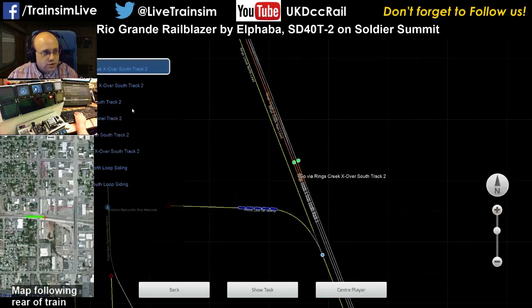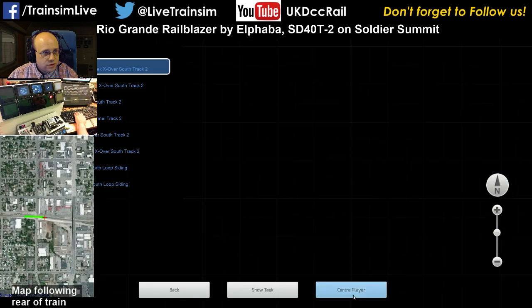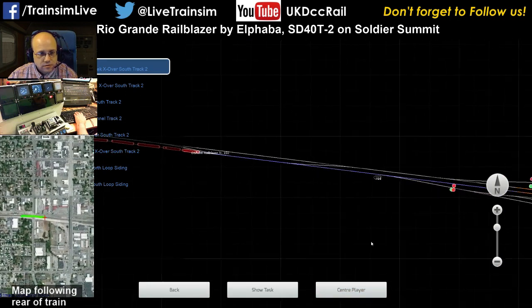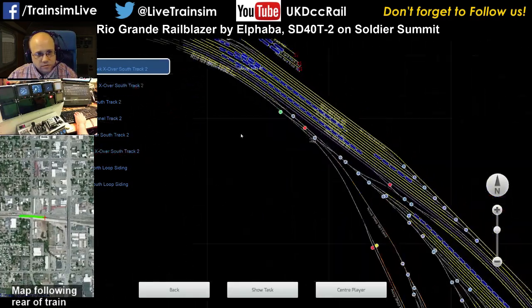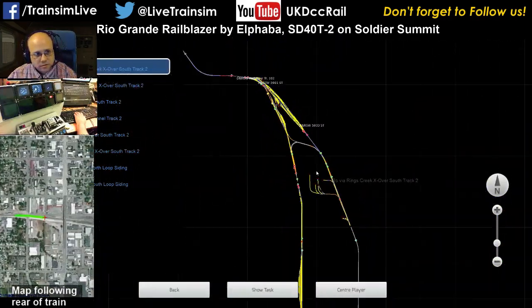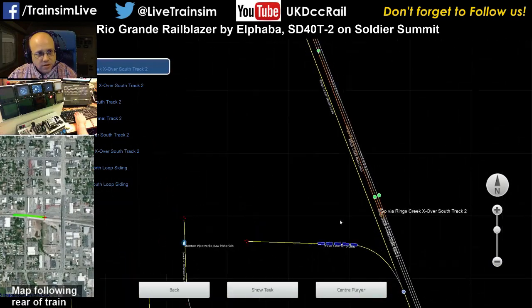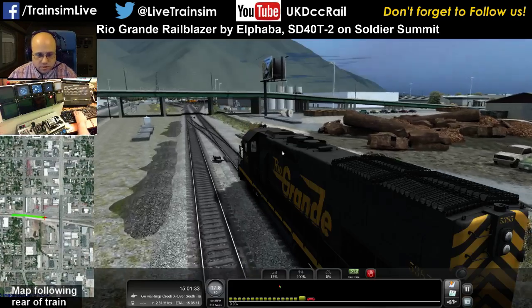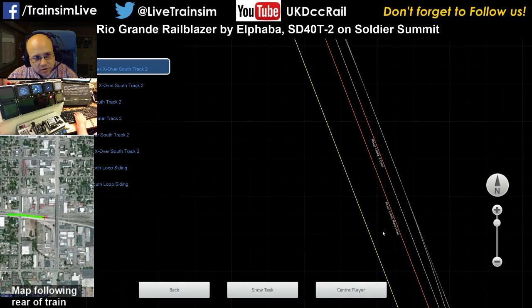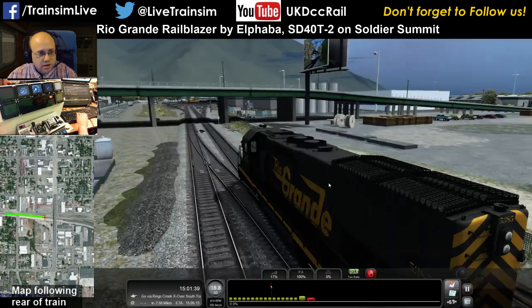Right, we're operational. We're heading to Rings Creek crossover south, which is here, and we appear to be routed over. Are we routed okay, or is that going the wrong way? Rings Creek crossover. Yeah, we're going the right way. Alright.